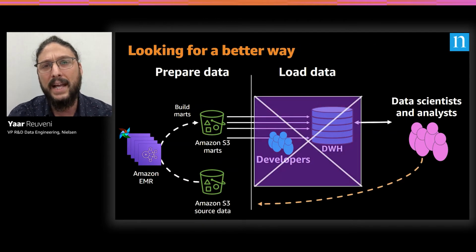So we thought we had to find a better way. And we thought, what if we could remove the third-party data warehouse and find a way to give our users direct access to the data that was sitting on S3? That way, we can kill two birds with one stone. On one hand, reduce the excessive cost, and on the other hand, remove ourselves as the bottleneck.